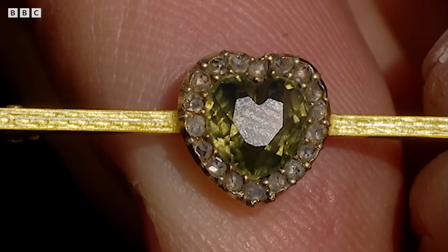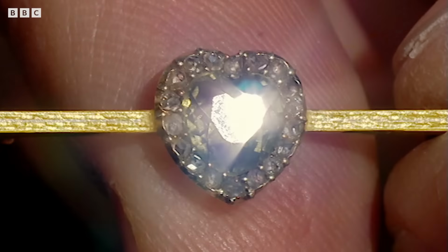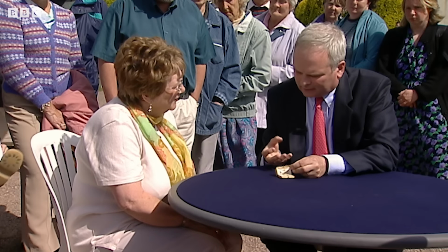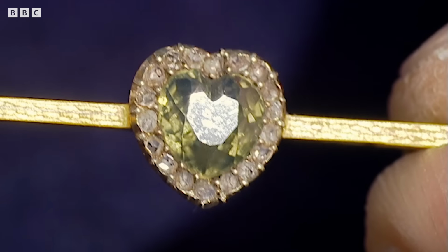Yes. The stone in the middle, have you thought about the stone at all? Not really. It's one I don't recognise at all. It's a faint green, so. It is a faint green. I think it's a zircon. It's got a very high refractive index. It flashes rather wondrously, and I think it's a green zircon.